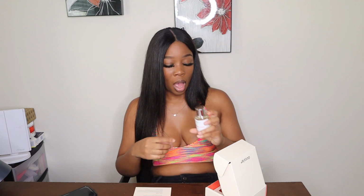You can wear this perfume anywhere and everywhere. The first thing I thought about wearing this perfume was to the airport. Like, I'm going to the airport soon, I'll wear this perfume. You can wear it on a night out. You can wear it to church. You can wear it to school. You can wear it anywhere. It's really just a universal perfume. I really do like it.